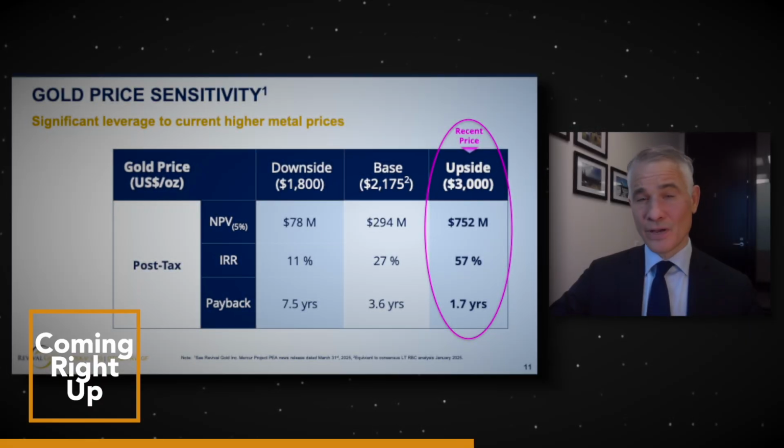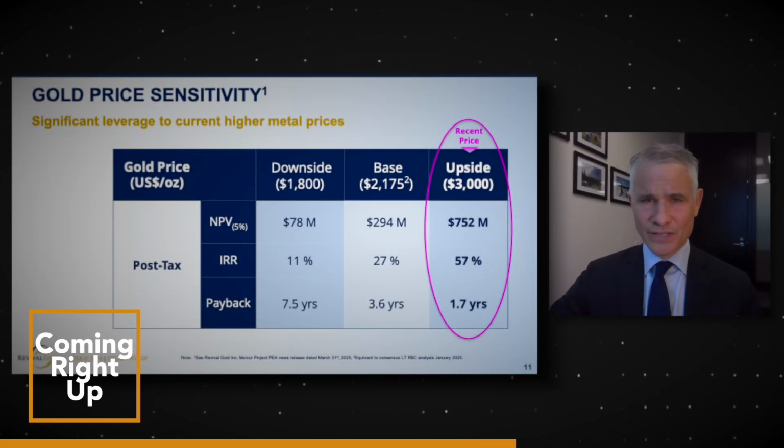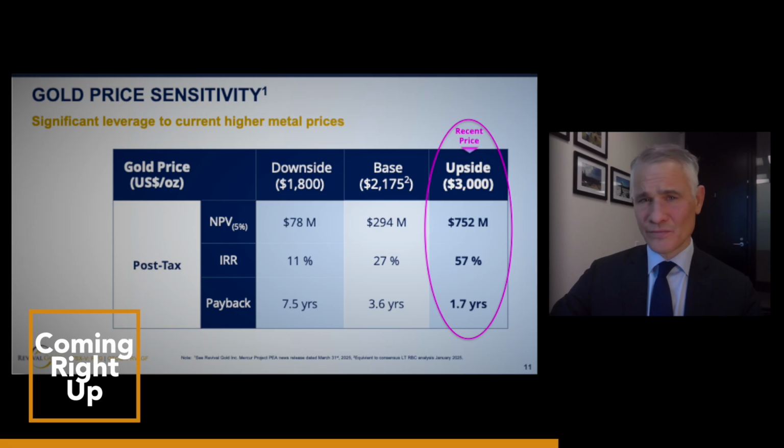And if we think about that $3,000 gold price, we get to $750 million of NAV. And we're only mining to about 150 meters deep with our current pits. And again, I would highlight this is just one project in our portfolio.